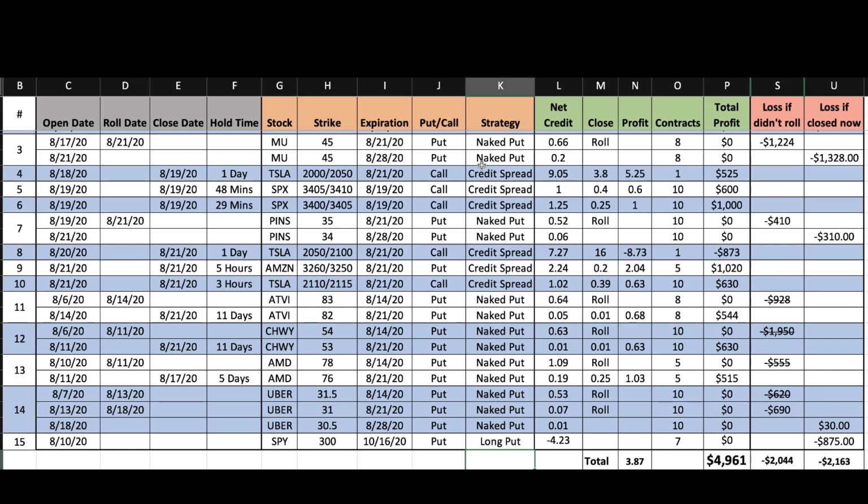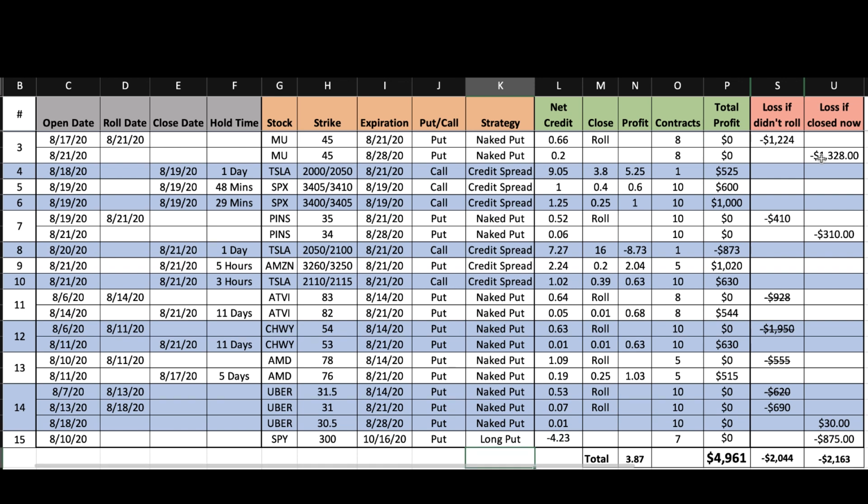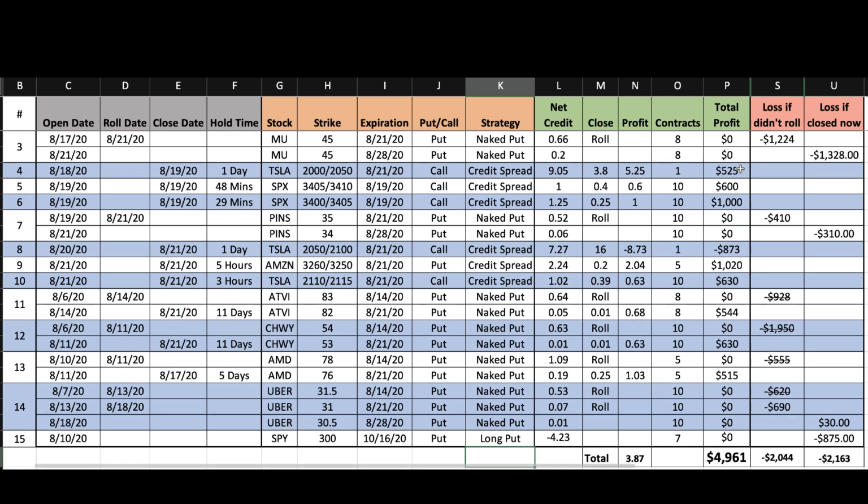Like I said, let me know if this spreadsheet is just too much. Am I just wasting my time going over a lot of this additional information? Would it be simpler for me to just show you the profit for each trade? Or is it beneficial for you to understand what I'm trying to show here with the loss if I didn't roll and the loss if I close now? I'm really trying to paint a picture for you guys of why I'm rolling, to try to eliminate taking the loss at the time I would roll it.